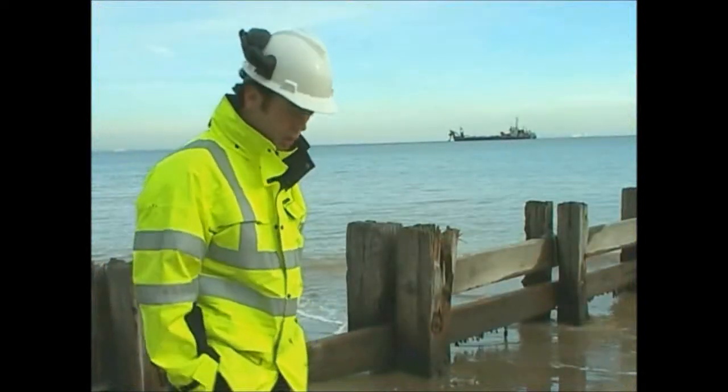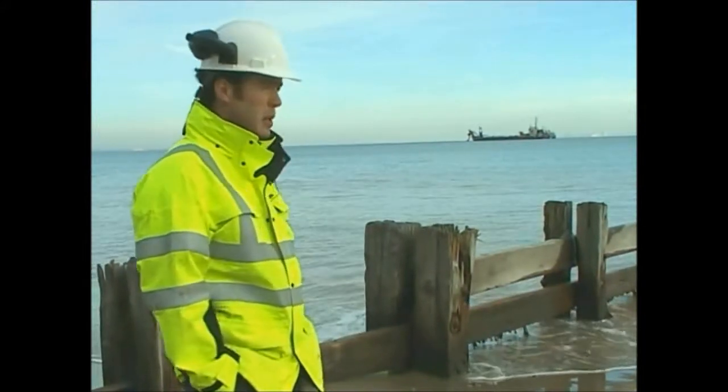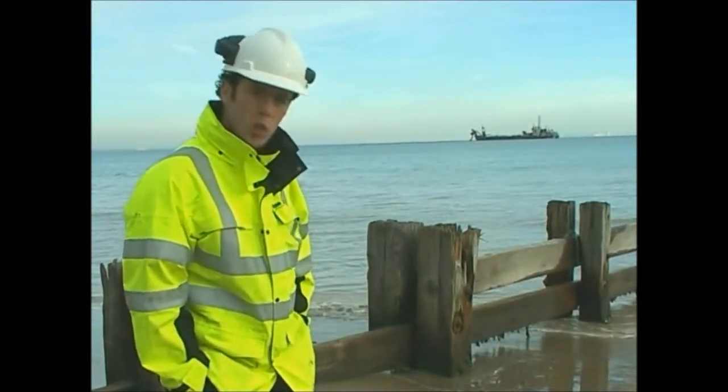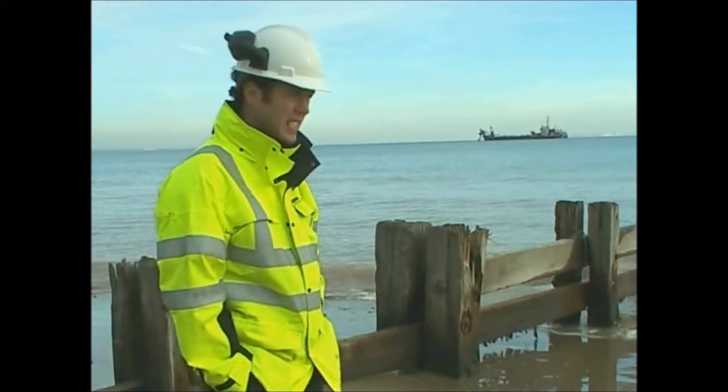The old timber groins at Swanage have been built in two phases. We've got the ones which you see behind me, which run from the outfall jetty up to Ocean Bay, which were built in the 1930s, and then from that point northward to Shep's Hollow, you've got another set of groins which were built in the 1960s.